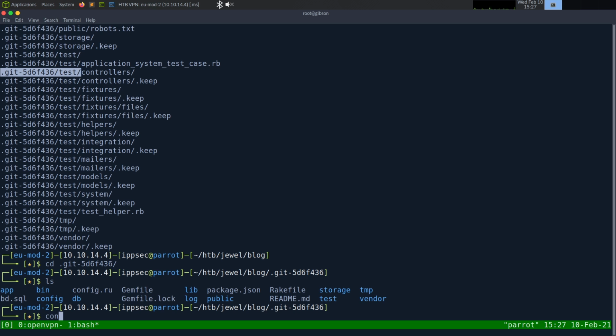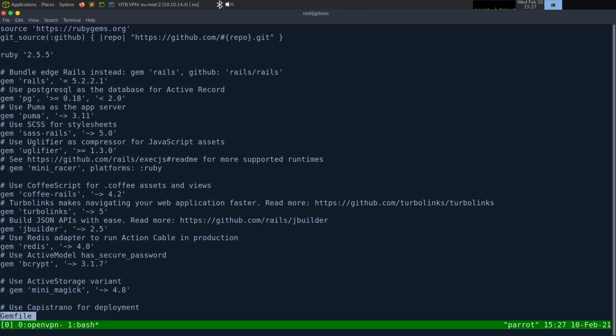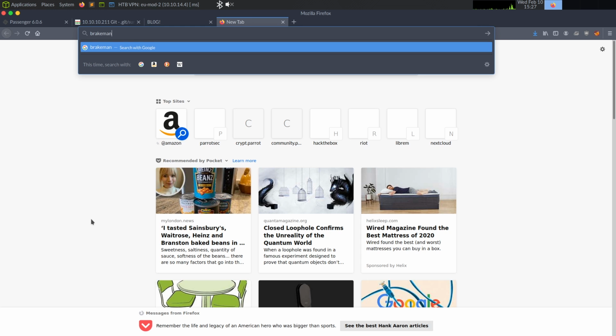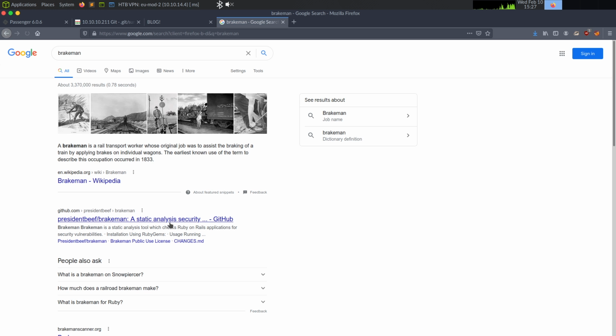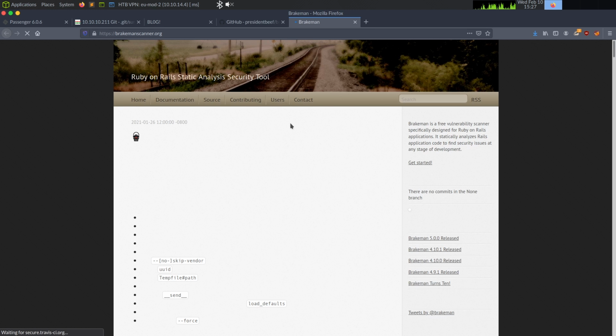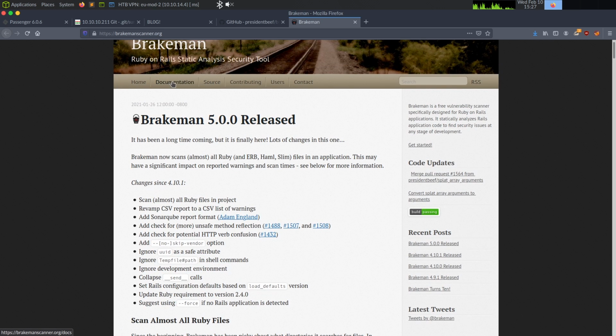And we see config.ru. So we know this is going to be a Ruby application. There is a Gemfile which goes into everything that is required. It's kind of like the requirements.txt of Python, just telling you how to install this app. One of the things I like doing with Ruby applications is using a tool called Brakeman. So if we search what Brakeman is, it is a static security analyzer for Ruby. So brakemanscanner.org. I always like using static code analyzers when I can because you may get a really quick win. And there is a free version of this.